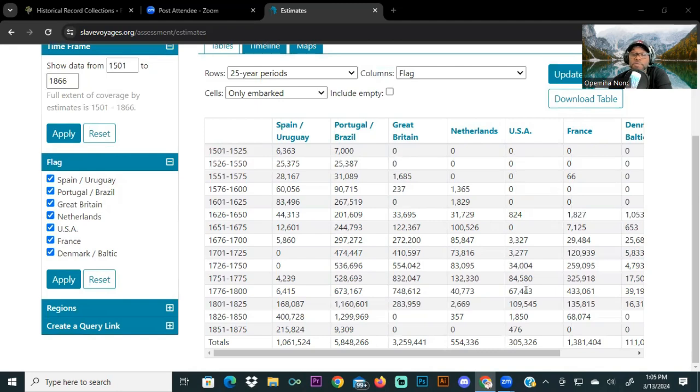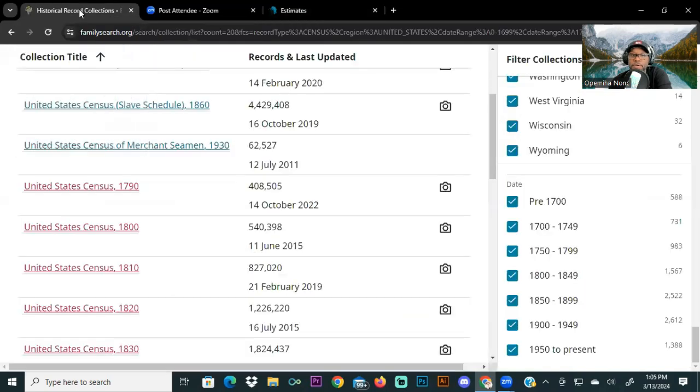As you can see, as we go through time here, the bulk of the people that came here in the transatlantic slave trade looks like it's between 1801 and 1825. And our number is down to 326,000 people who were picked up as slaves and brought to the United States. Okay, so I just wanted to show you guys that. That's Slave Voyages. Let's go ahead and jump on over to Family Search.